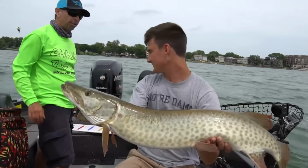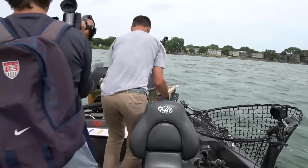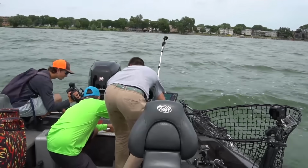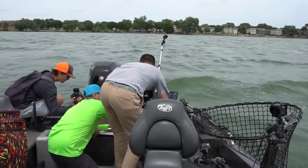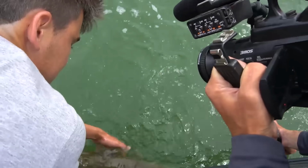Probably like high 30s, right? Let's see how long she is. Yep. So now we'll go to the board, go to the right, I'll get on the tail, lay her down, there we go. 39 and a half. There you go. 39 and a half. Very cool.